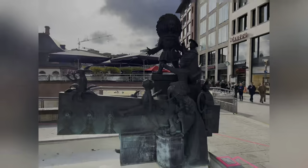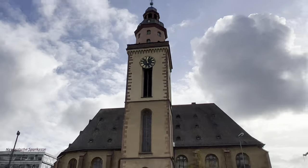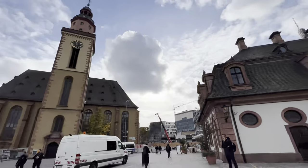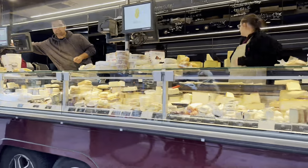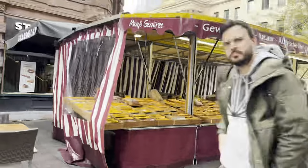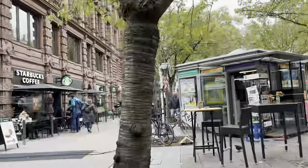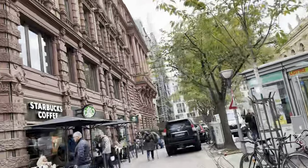The church is St. Catherine's Church, next to the old guardhouse here in the Hauptwache. I might try a little something. Oh wow, look at that building.